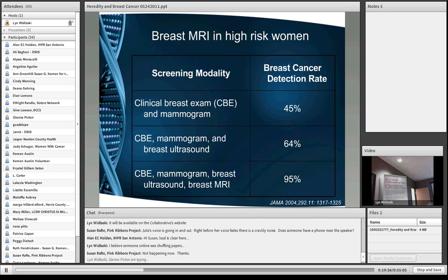In a surveillance study of BRCA carriers, they found that clinical breast exam and mammogram only caught 45% of breast cancers in this population. The addition of breast MRI and ultrasound increased the detection rate to 95%.